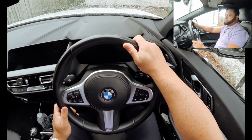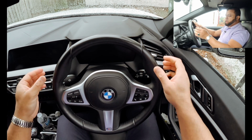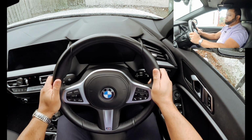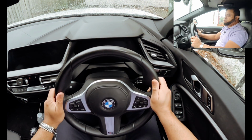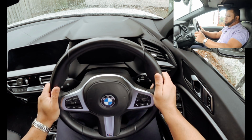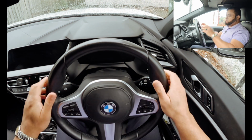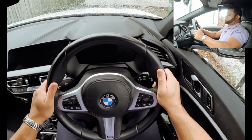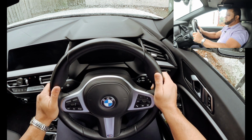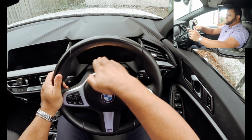One other thing about the steering is that if in your car the steering goes up and down, and it comes forward and backwards, for example, here it goes up, it goes down, then make sure you adjust that as well. Also, as you can see, it comes out and it goes in. So where you feel comfortable, you want to adjust it so that it's about here for me, and then I lock it so that I could see the dashboard.